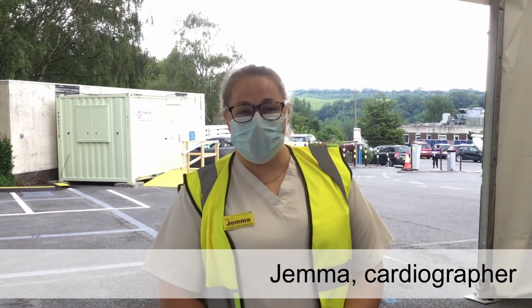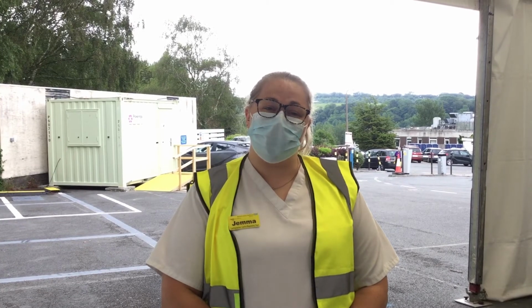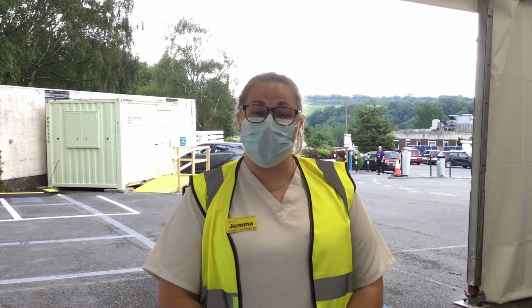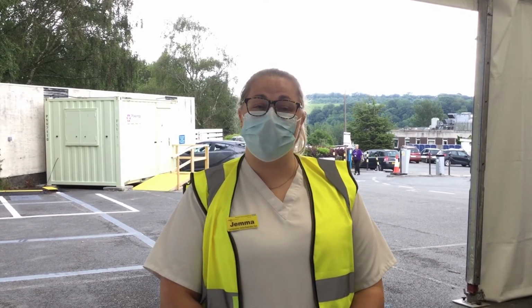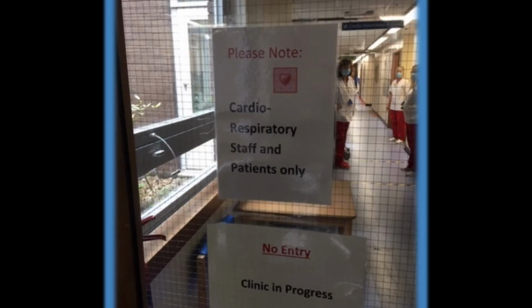My name is Gemma Cudmore. I'm one of the cardiographers here. This afternoon I am handing out heart monitors to patients. They will come in through the drive-through, collect the monitor themselves, go home and fit them, and then return 7 days later. We are a very small department.